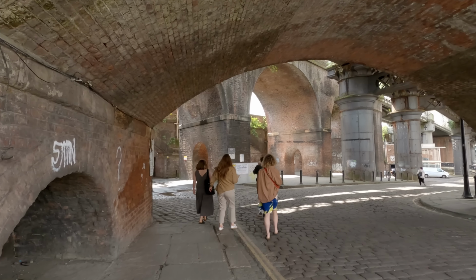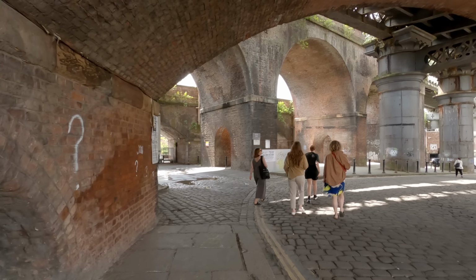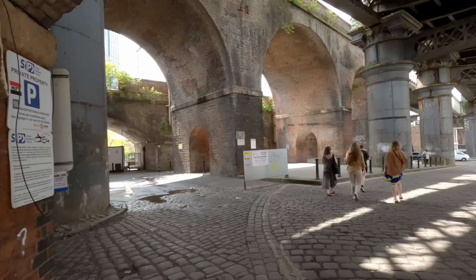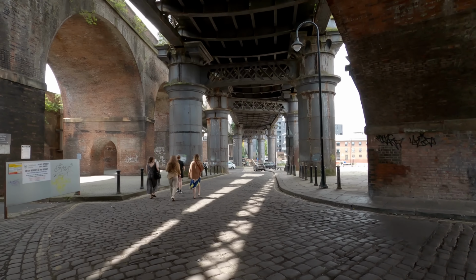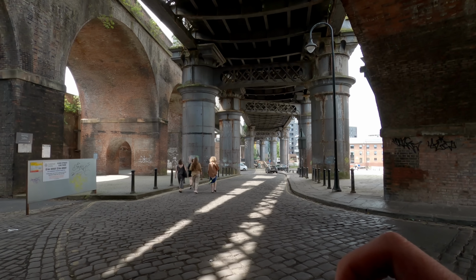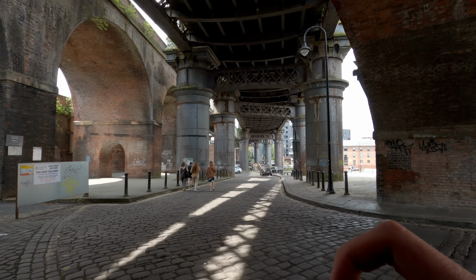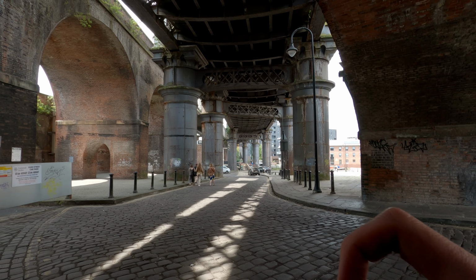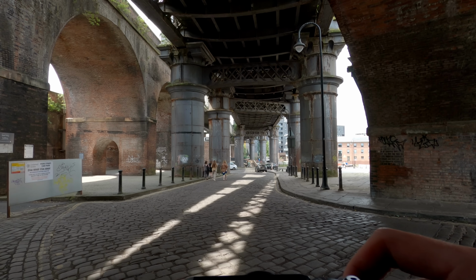This was another one of those awesome street photography locations. Just great character, great shape. But I did spend some time trying to get the shot, but the light was all wrong for what I was trying to do. But if I go back to Manchester again, I'd be spending a lot of time here because I think it's just such a cool, interesting location. And there's definitely a great shot to be found here, I'm sure.